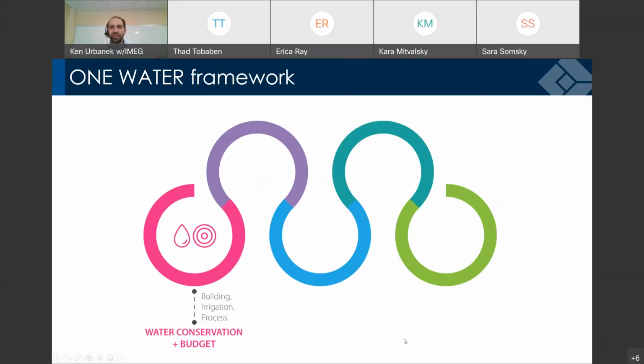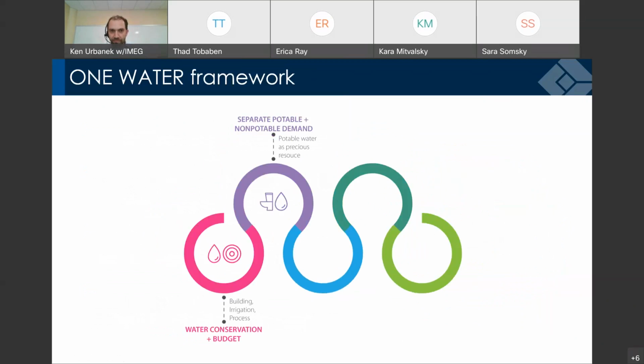So that one water framework is looking at a number of different buckets. First off is water conservation. How can we conserve water? Just basically implementing best practices for water conservation. So that might be building fixtures, irrigation processes. Then how do we separate out potable and non-potable demands? Your traditional building is getting potable water from the utility. And whether you're using it to drink, or to flush a toilet, which probably doesn't need to be potable, we use it there anyways. We run potable water to cooling towers to evaporate. We put drinkable water on irrigation. These are all areas where we have the opportunity to use some other source of water or an alternative, or maybe a recycled version of water.